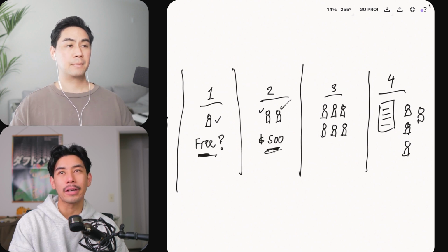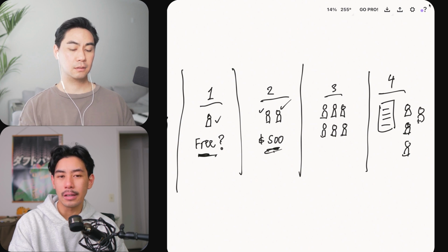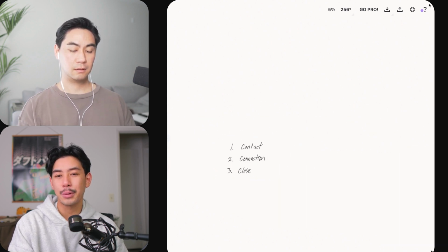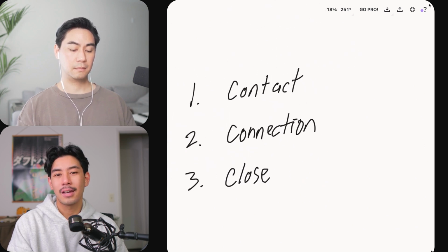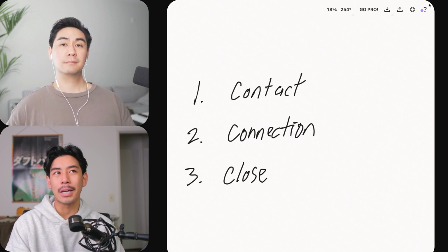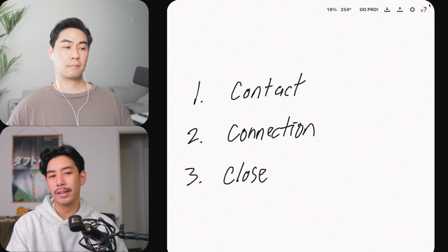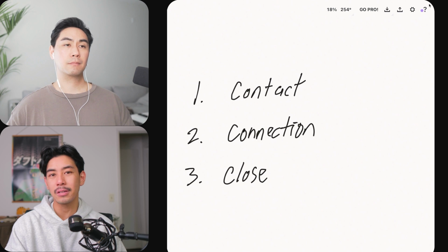The way we drew it out, the CCC: making contact, building connection, going for close, it is a very simple 3-step process. But very importantly, simple doesn't mean easy. Because if it was easy, then everyone would have a successful business, right? But I would say most people don't even get past the contact stage. It's pretty impressive what kind of scale you have to do for each of these steps to start your business off the ground, right?